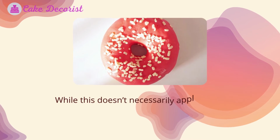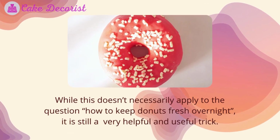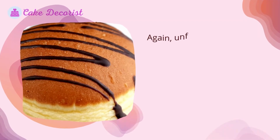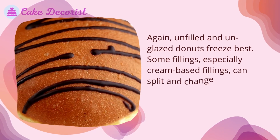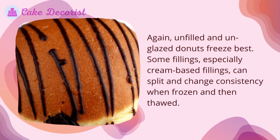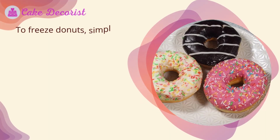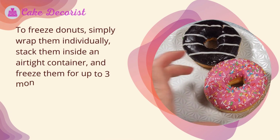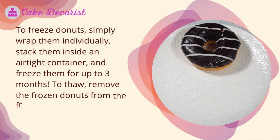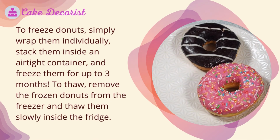Can you freeze donuts? While this doesn't necessarily apply to the question how to keep donuts fresh overnight, it is still a very helpful and useful trick. Again, unfilled and unglazed donuts freeze best. Some fillings, especially cream-based fillings, can split and change consistency when frozen and then thawed. To freeze donuts, simply wrap them individually, stack them inside an airtight container, and freeze them for up to 3 months. To thaw, remove the frozen donuts from the freezer and thaw them slowly inside the fridge.